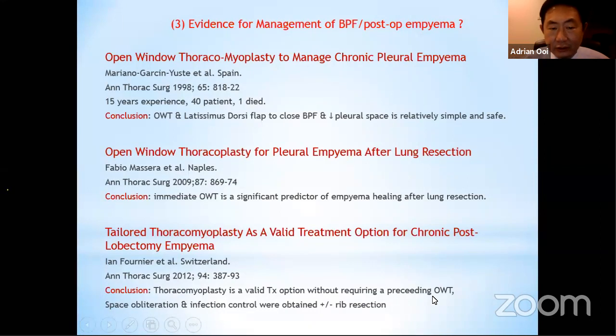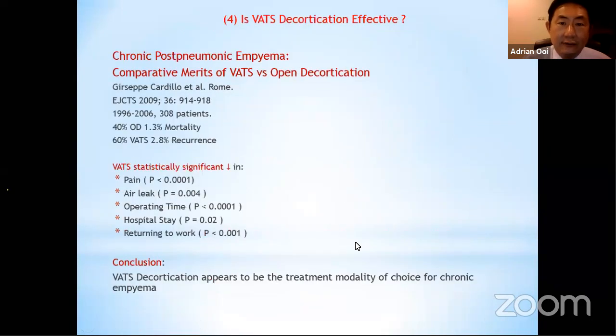So we can actually do a thoracoplasty, clean up the chest wall, and close it up. So if it's chronic, you can do a BPF repair, a window and a myoplasty. If it's not, you can just do a thoracoplasty and close it up. And the fourth is showing you what I do. So decortication works, what about VATS decortication? Now, this is a nice paper from Cardillo from Rome.